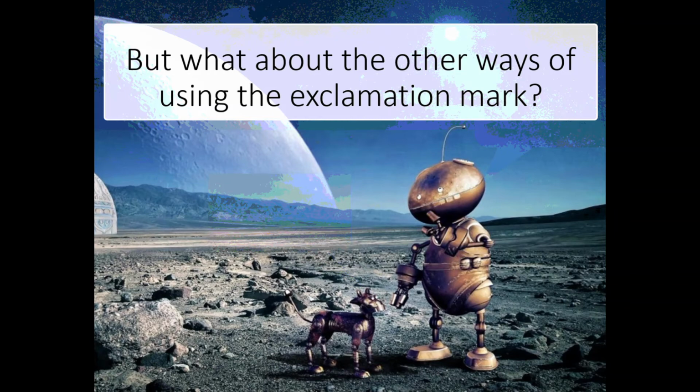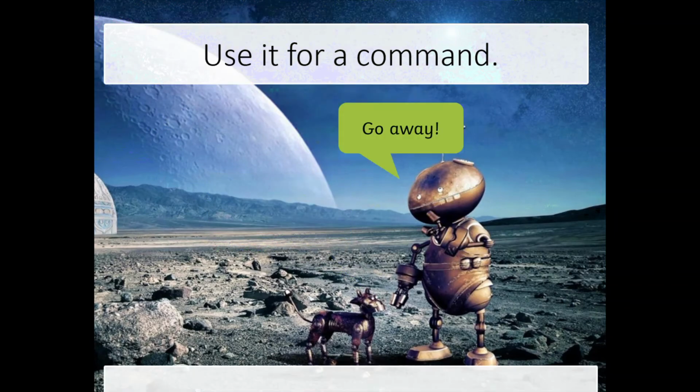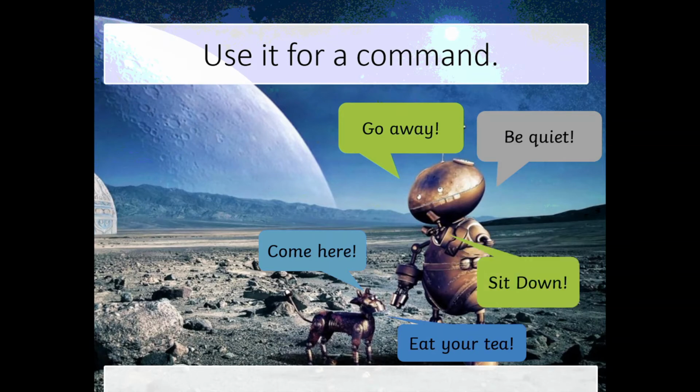But what about other ways of using an exclamation mark? Well, you can use it for a command. Go away! Eat your tea! Be quiet! Come here! And sit down! All of those are orders. You can imagine the dog or the robot saying it to each other. I wonder what they're having for tea. And it makes it sound like someone is shouting.